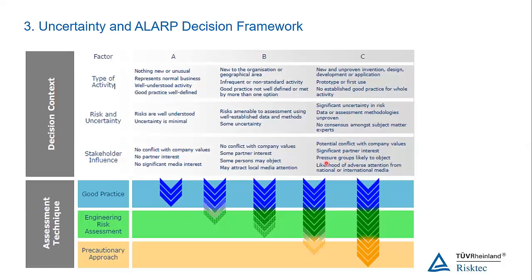There is also likely to be greater stakeholder influence from people who are going to be operating this equipment, contractors, and potentially regulators as well. So as you move to the right and greater uncertainty, you move from good practice to engineering assessments of different levels through to a precautionary approach, where you might say, well, we'll revert to existing practice rather than try out something new, if the opportunity and the risk reduction benefit cannot be demonstrated sufficiently to persuade all parties.